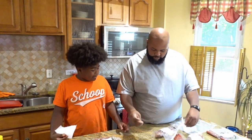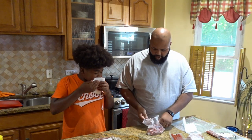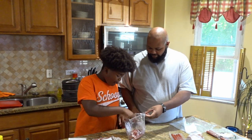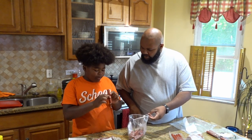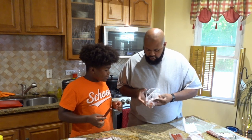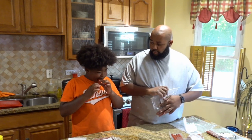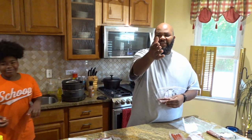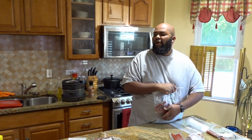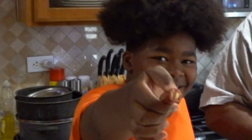This is cheddar. You ready to try this one? There you go. That one looks different than this one. But I think I just see more cheese on the outside edge. Show them. There's a lot of cheese to show you. You don't have to go all the way over there. All you have to do is point at it. Hopefully you guys can see that. There's a lot of cheddar.